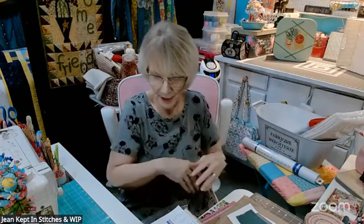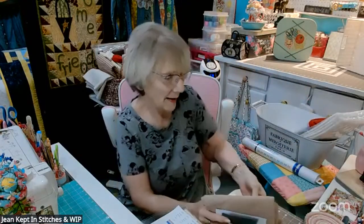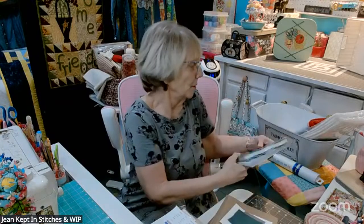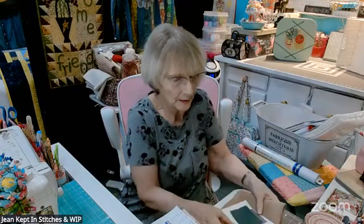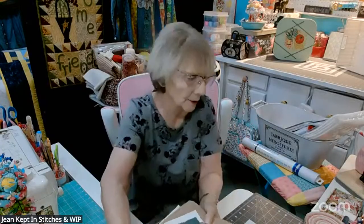Putting the non-fabric stuff back in there. The fabric we'll just leave here and put away, but we'll get that out of the way. Put this over here. And that seems to be everything that has been going on this past week and received in the mail in the cottage.